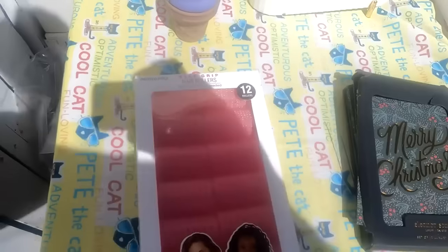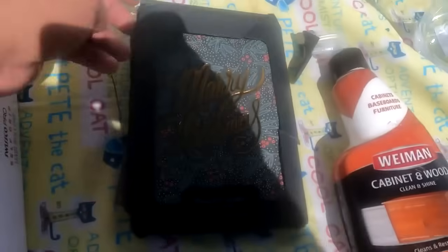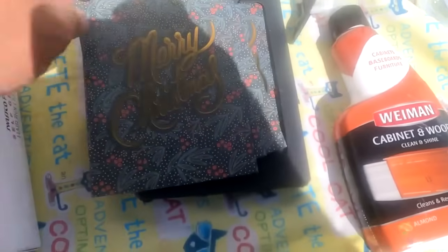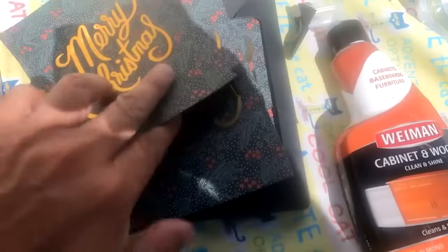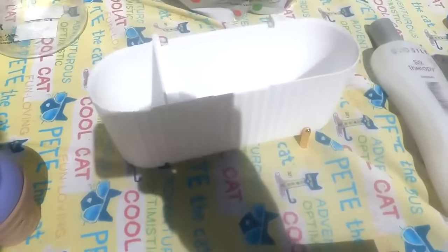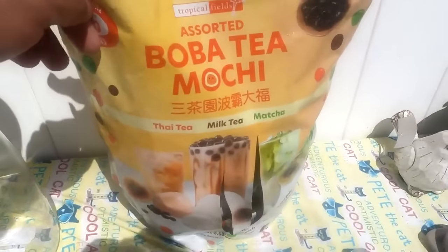Let's start with these hair rollers. Here in this little box, there are so many Christmas cards, you can see. And he has that envelopes too. This little container. Ice cream cone toy. This jar. Here we get this boba tea, mochi.